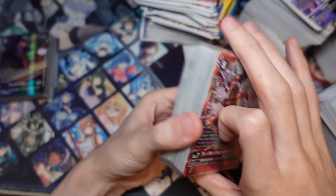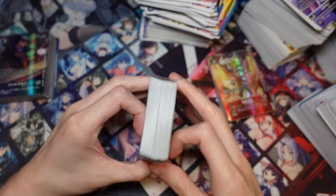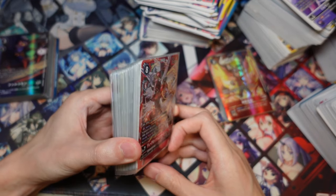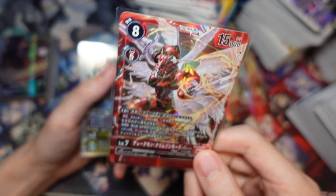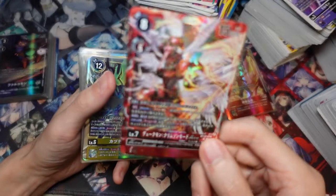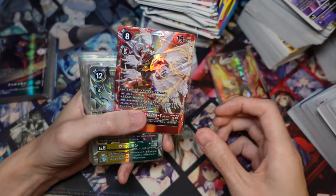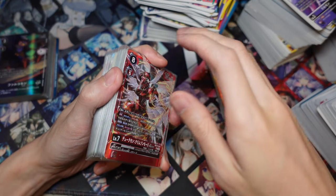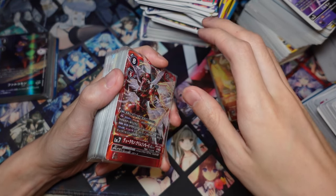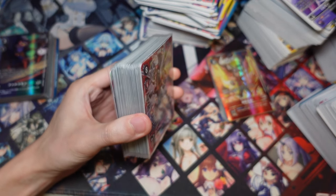So now we're moving on to the real tragedy of this case, the ratio for the SRs. We pulled one Gallimon Crimson Mode. You know what I realized? We pulled zero Ancient Greymons. Zero Ancient Greymons. That's right, zero Ancient Greymons in this case. Not even alt art. No art, no secrets. I'm sorry, no alt arts, no SRs, no Ancient Greymon. I guess for me, he just doesn't exist in the set.